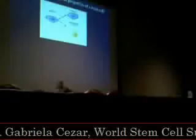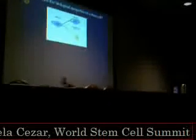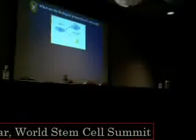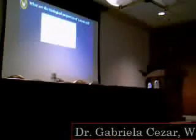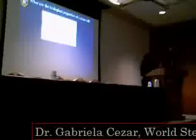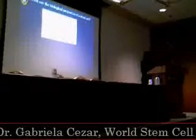What's the biological property of a stem cell? A stem cell, to be classified as such, needs to fulfill two requirements. First, it needs to be able to replicate itself, while at the same time, it needs to be able to differentiate into another cell, for example, a neuron. So those are the two exclusive properties of a stem cell.